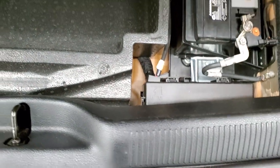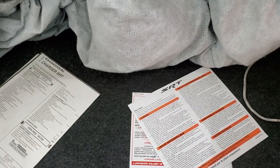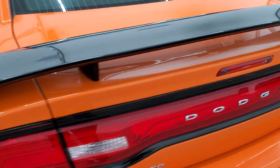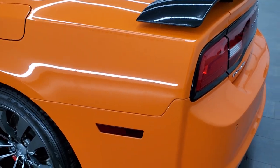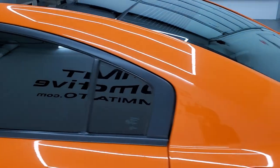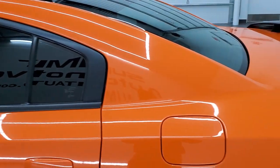Under here is your battery and tire inflator kit, but you do get that spare tire. So then a little bit of SRT documentation back here as well. It does have the cargo net, which is right there. And from everything I was looking up, I believe this is one of only 74 SRT8s made in header orange. So something to think about on this particular car.